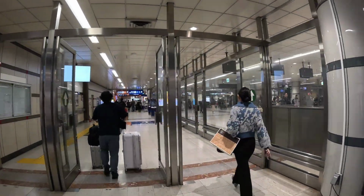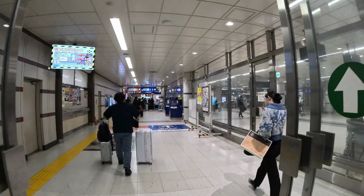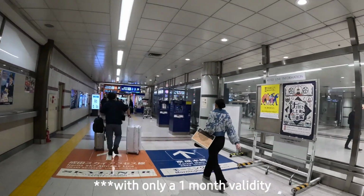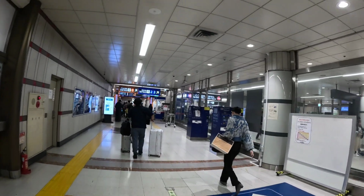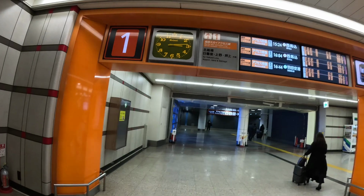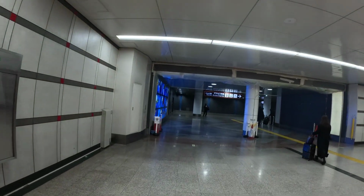Alright, so to get a metro card, you need to get something that's called a Suica card. It's called a Suica Rotten card, as you see over here. You can top up and get the amount from the machine at the corner. And now we're taking the Access Express directly to Asakusa. We're taking the train at 3:24, now it's 3:13, directly to Asakusa.